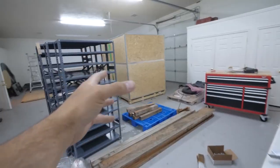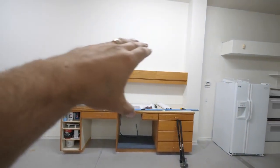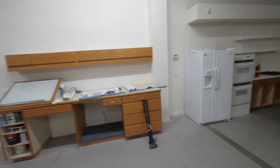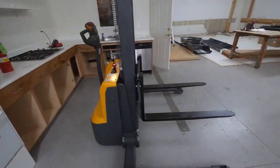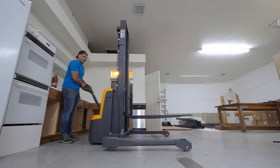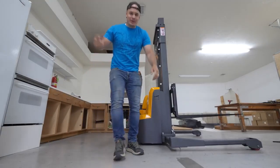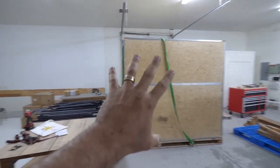I can't tell you what's inside of this box yet, but we are gonna bust down this wall right here so we can access the other half of the building. This thing though is freaking sweet. It's an all-electric walk-behind pallet stacker, which we're gonna use quite a bit, and it's one of the reasons why we have to knock down the walls so we can get to the other half of the building. This is where this box is going to go eventually.